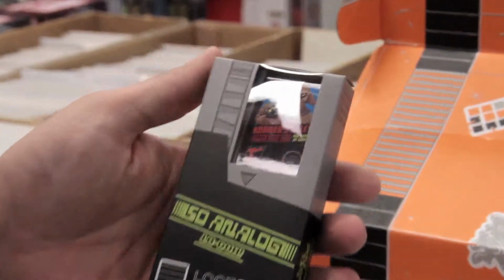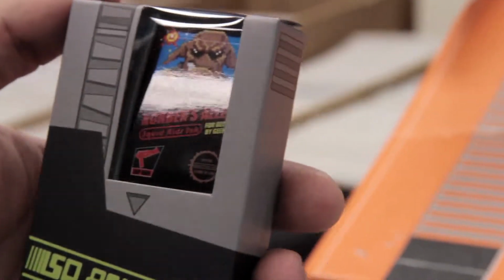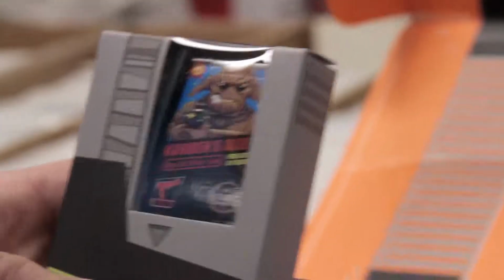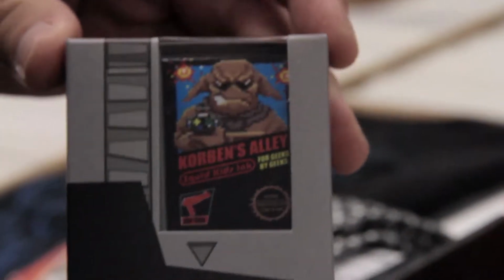Got a Squid Kids Inc. little figure. And this one is Corbin's Alley. Fifth Element. That's awesome. What is it exactly? What does he look like when he's all stood up?